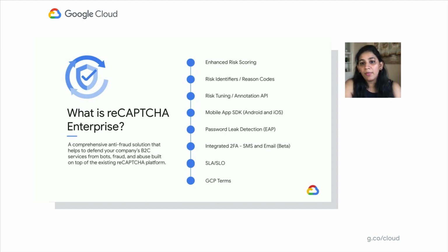Now, with reCAPTCHA Enterprise, we also have mobile support with mobile SDKs for Android and iOS. We also have a new password leak detection mechanism that's in early access. We also have two-factor authentication that can be implemented for potential fraudsters to further assert their identity on your website. And finally, since we are on the Google Cloud platform, we provide SLA and SLO and also the standard GCP terms.